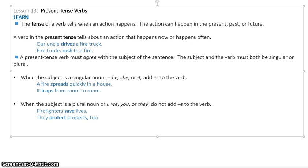All right? So a fire spreads quickly in a house. The subject is fire. That is singular. There's one fire. So in order to make the verb agree, you have to say spreads. All right? The next one says it leaps. It is the subject. It is a pronoun. It is, in this case, a singular pronoun. And so you have to put leaps.